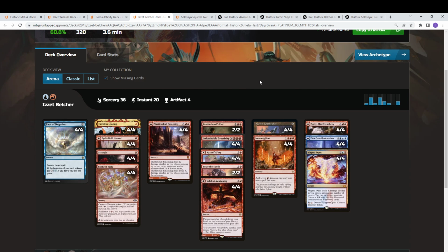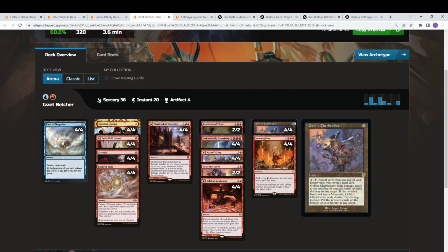I did make the claim that it could potentially see a ban, and bans aren't always because of win rates. It's playstyle, it's interaction. If you look at Tybalt's Trickery, that was usually a 50% win rate deck, but it still got banned in Best of 1.